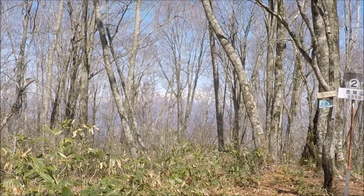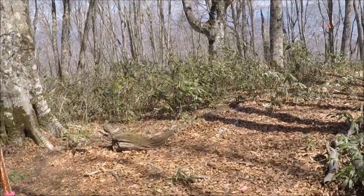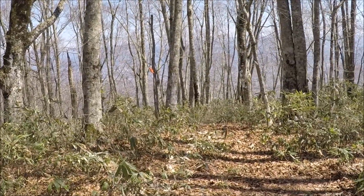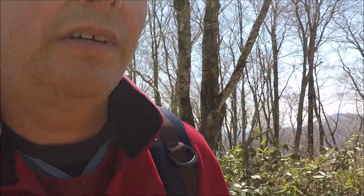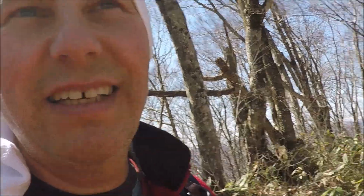Nice view over Mount Iwate there. Over there is Morioka. Yeah, since it's spring we can see better, unlike in the fall or in the summer. Probably won't be able to see Mount Iwate because of all the leaves. But this is it. Oh, somebody put a thermometer here. Oh, look at that.